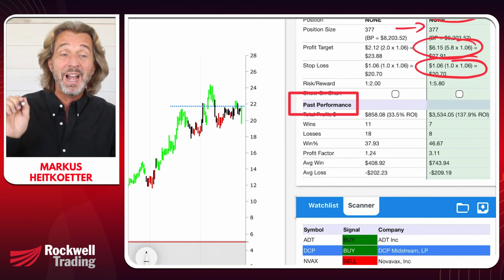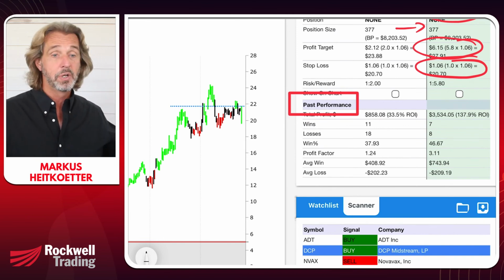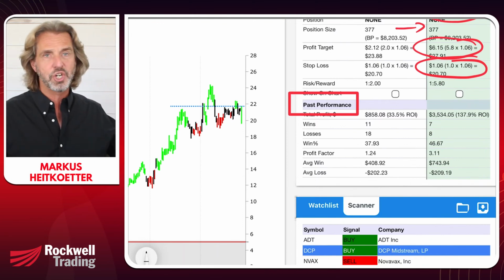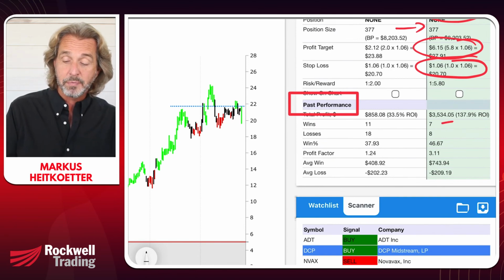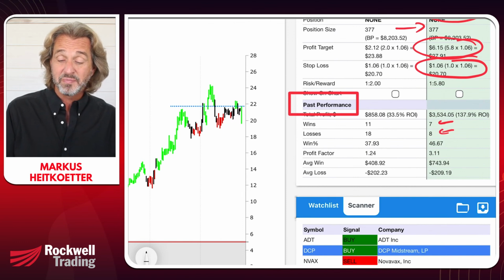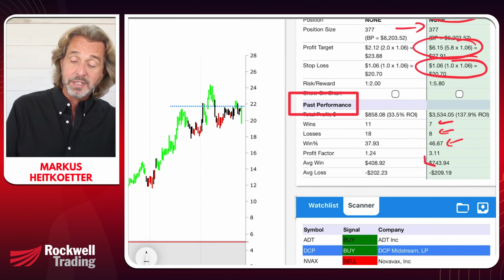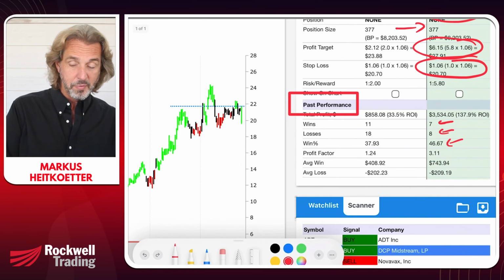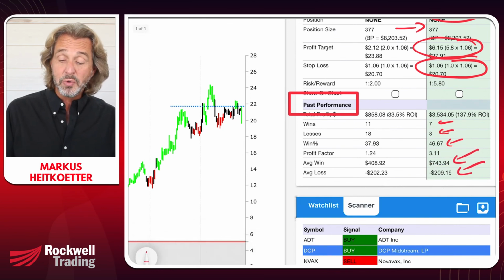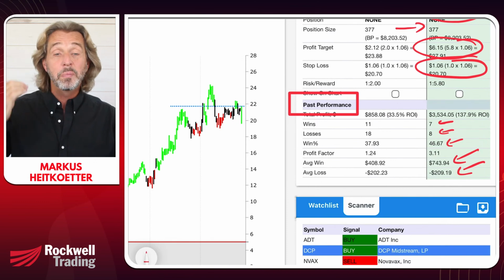So past performance is that if I had traded this particular stock according to the rules of the PowerX Strategy, which I have described in this book, and again, they're here on the channel, so you can look at this. This is where I see, oh, okay, if I had traded it over the past year, I would have had 7 wins, 8 losses, so a winning percentage of slightly less than 50%. But I'm making $743 on every winning trade. Let's remove this, hard to see here, right? There we go. But I only lose $209 on each losing trade. And you see, this for me helps me to make better decisions. And this is why it is so important to me.